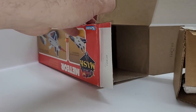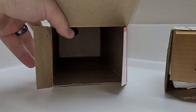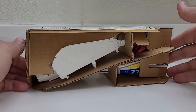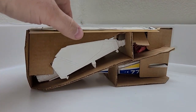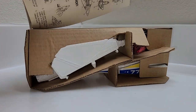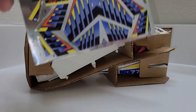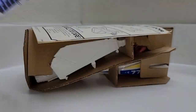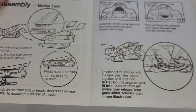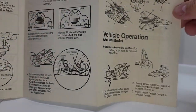Okay. Looks like it's the end of the box. So we're going to take the box, put this off to the side, because you don't need to worry about that. And we have our contents. Pause it there for a second so I can see where everything goes. And I don't see any poster or anything from M.A.S.K, which is sad. But I see a really cool sticker sheet. And the instructions, which are pretty substantial. You can see the yellowing on the paper too. Wow.